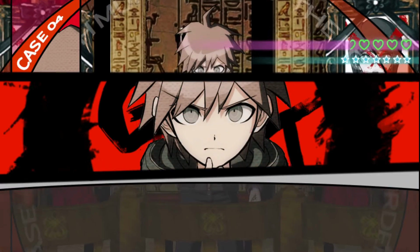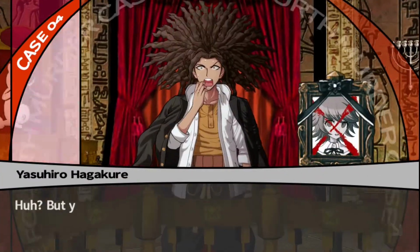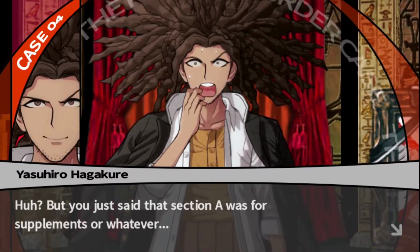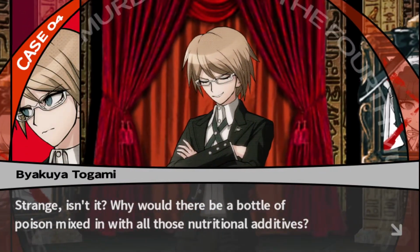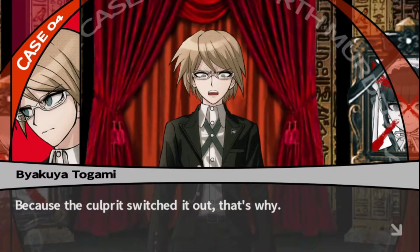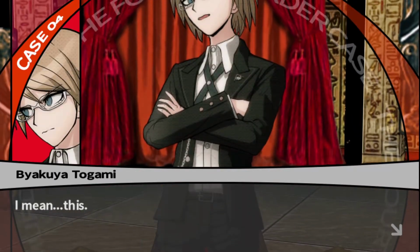I got it! The poison was actually in section A, wasn't it? You just said that section A was for supplements or whatever. Strange, isn't it? Why would there be a bottle of poison mixed in with all those nutritional additives? Yeah, so? Why? Because the culprit switched it out. That's why. What do you mean? I mean this.